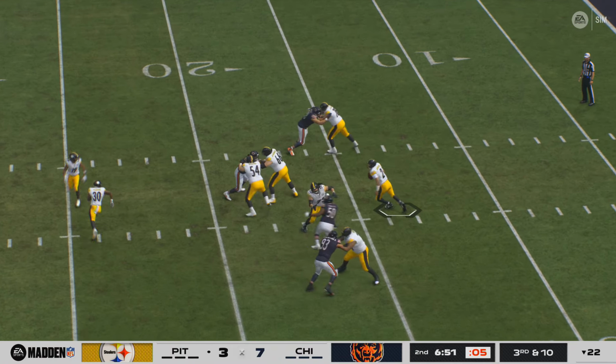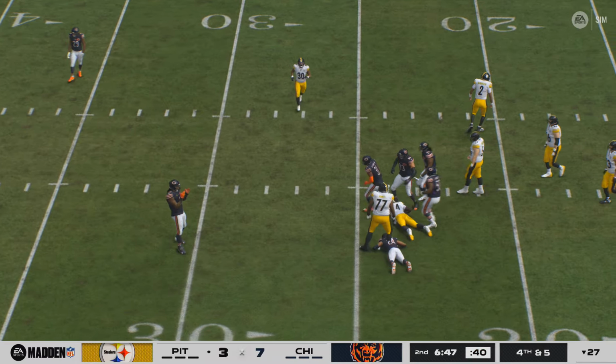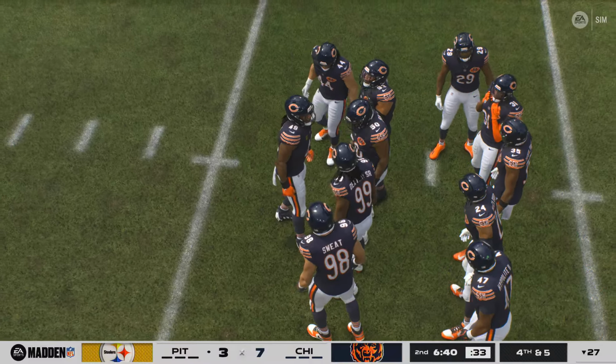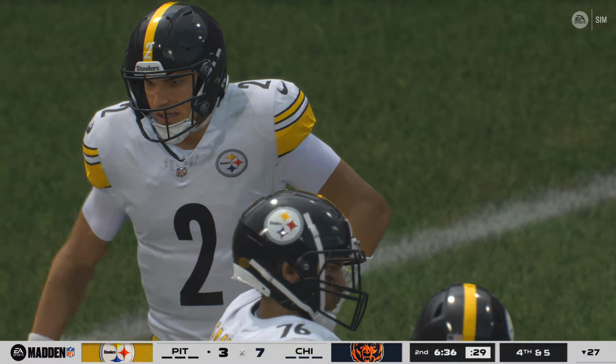On 3rd down, he'll drop to throw. Over the middle, that's caught by Metcalf. And they will stop him short. They get him to the ground at the 27, no first down. Give him a gain of 5 on the completion. And that'll bring up 4th down.